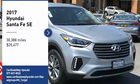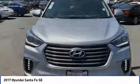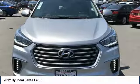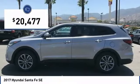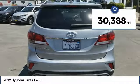We are pleased to show you the 2017 Santa Fe. Style, quality, performance, value. Need we say more? And is priced below $25,000. This vehicle has less than 35,000 miles.